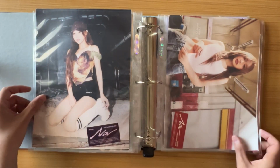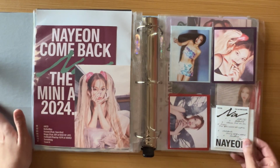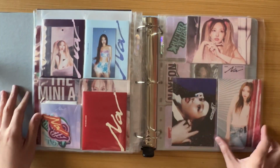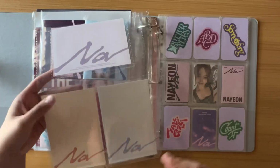So now we're going into album stuff, and I have all 3 posters. This is from the A to Z version or something. These are the pre-order stuff, the booklet, stickers. So these are the tags. I'm missing the tag for this one, but it's on the way, so that's good. These are the 3 normal postcards.